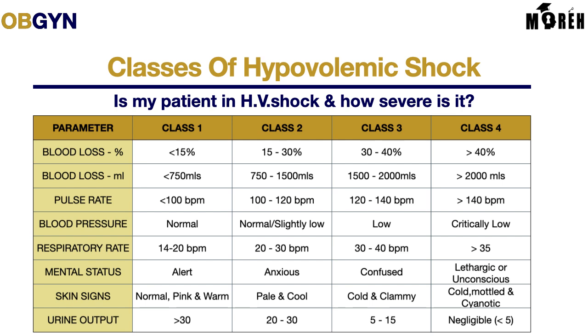It's low. The patient is lethargic and unconscious. The patient also has cold, mottled, or cyanotic peripheries. So when you look at the skin, it's looking bluish and cold, okay, and wet. And the urine output is negligible. It's less than 5 mils per kg per hour. This is very severe.